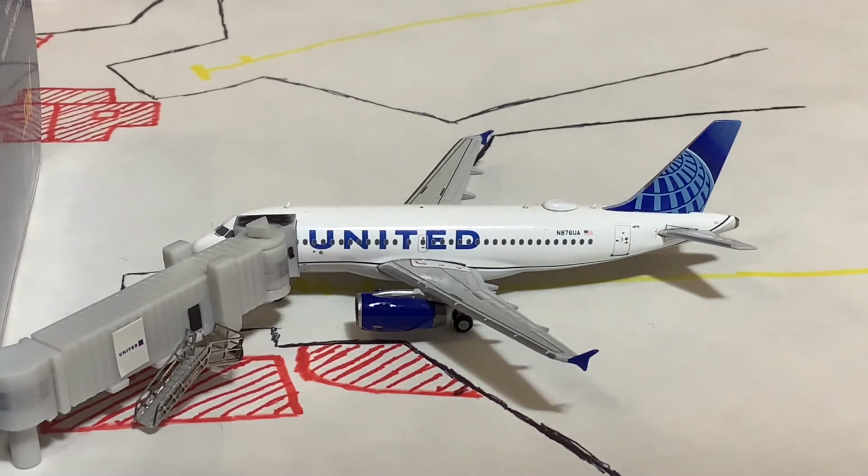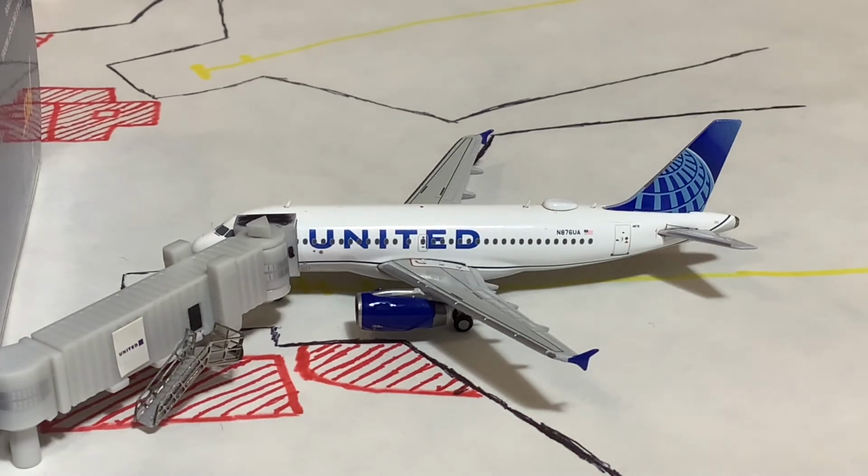So really cool to see United continuing strong with these two aircraft, the CRJ 700 doing the San Francisco turn and the A319 doing the Denver turn. So good to see that United is continuing strong with those routes, just like Southwest for Denver. And we'll get back to some more Southwest action in a little bit.